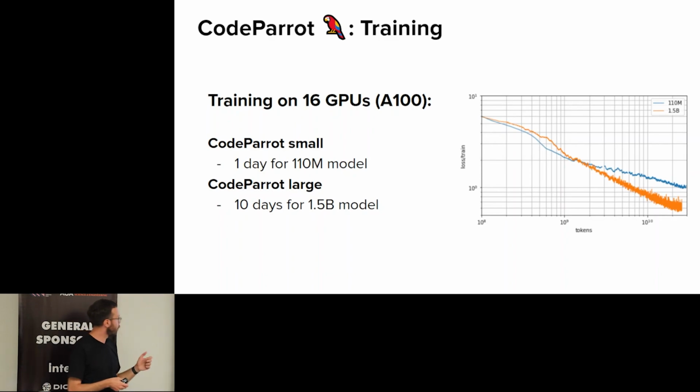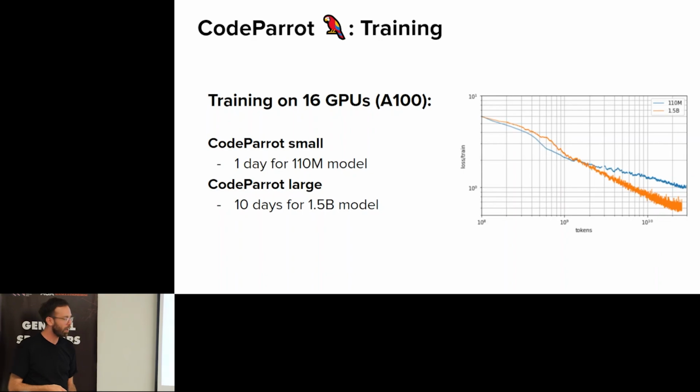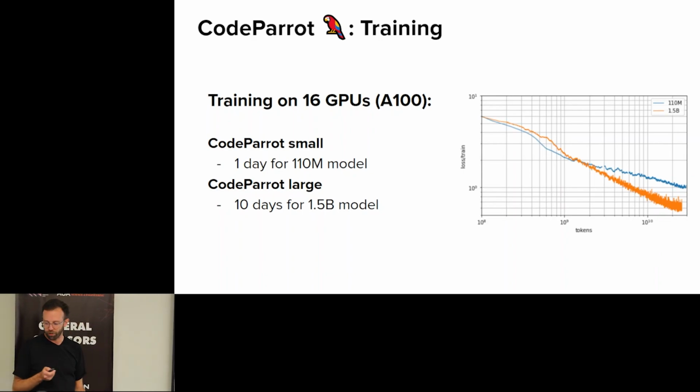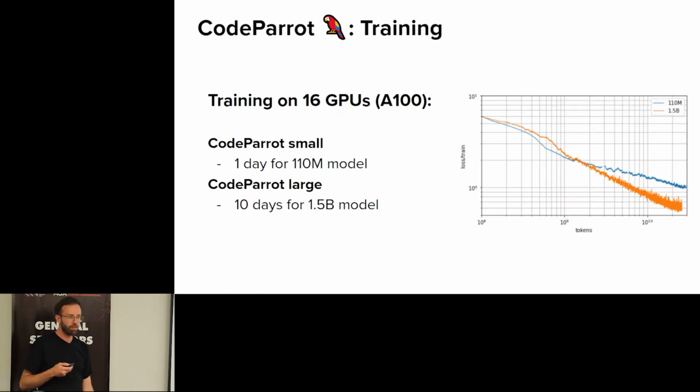The small CodeParrot model we trained for 30 billion tokens, and it takes a day. For the large model, it takes about 10 days. You can also see nicely the scaling laws kicking in. The blue is the loss of the small model, and you see how it flattens out, whereas the larger model continues decreasing longer. So we see that the loss goes down, but we want to actually know if that's a good model or not. So we want to evaluate.